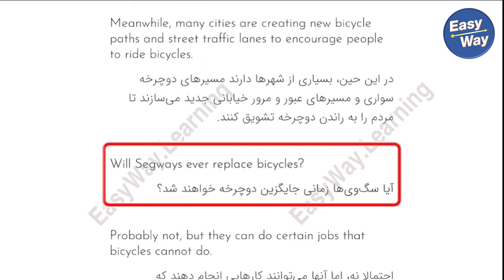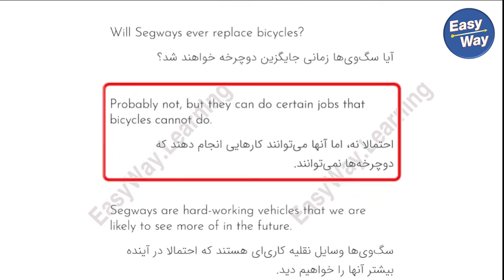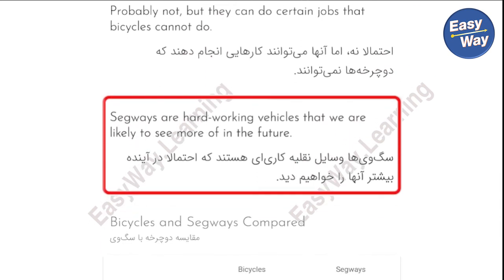Will Segways ever replace bicycles? Probably not, but they can do certain jobs that bicycles cannot do. Segways are hard-working vehicles that we are likely to see more of in the future.